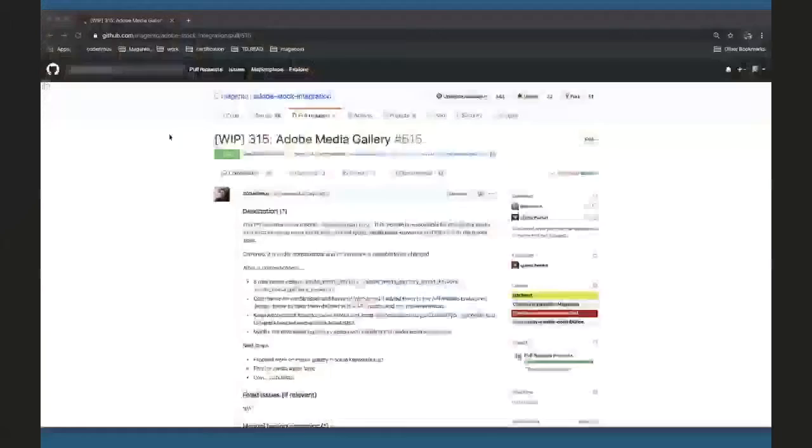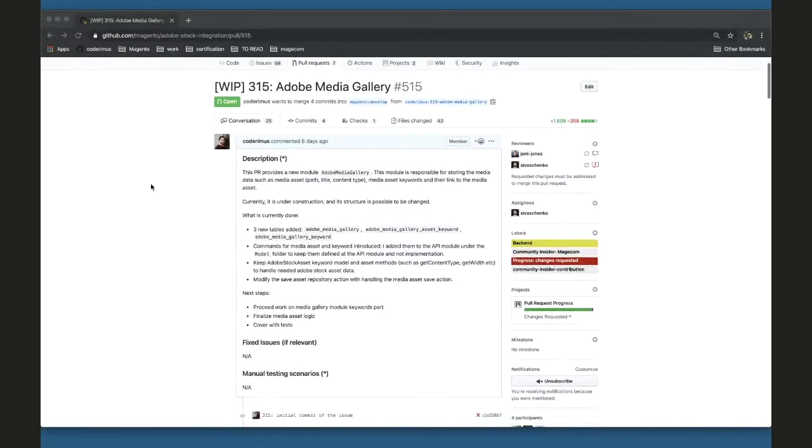Okay, that'd be great. So let me share my screen. Do you see it? Yep. Okay, nice. So my commitment is this issue, which has the name Adobe Media Gallery, where we try to create a new module to which we separate some stuff from the Adobe Stock module and implement a new way to work with the gallery.